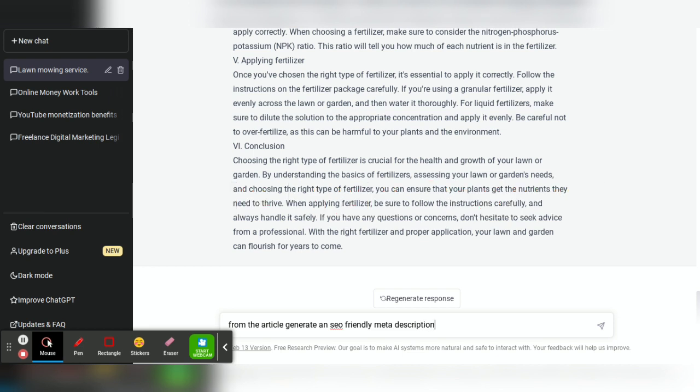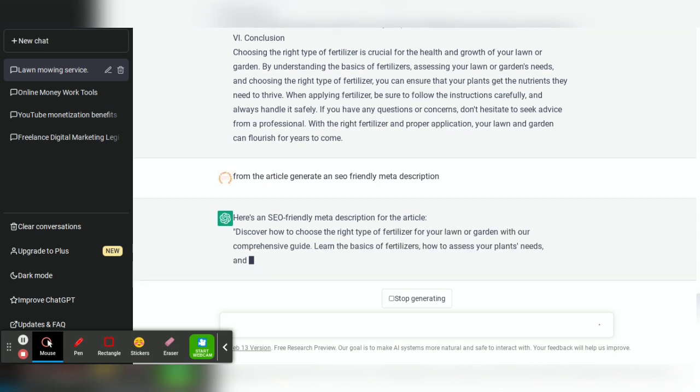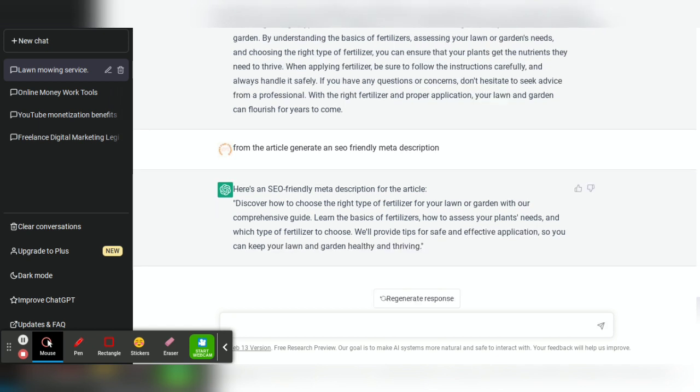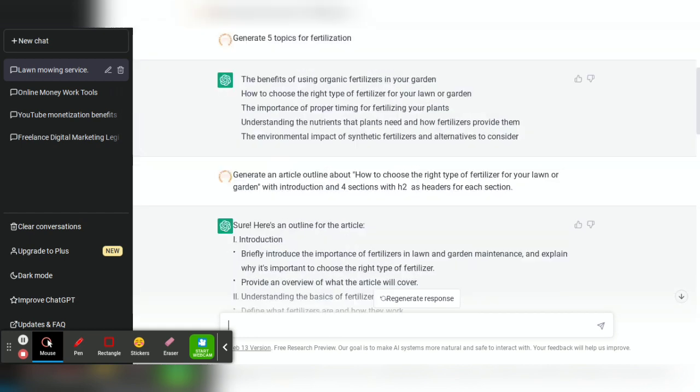This is secret. I don't even share this stuff, but I'm gonna share it here. Okay. Now, generate the meta description from that article. Look at this. And when you take this and plug that into the back part of your website, I'm telling you, the rankings are phenomenal along with this article.